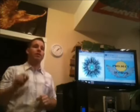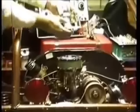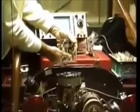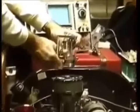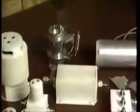Basically, you name the device that's on Stanley Meyers' Doom Buggy. What we call the laser distributor. Air gate, as you see right here. That's going to regulate our air going in. Our exhaust gases are going to go back into the injector.